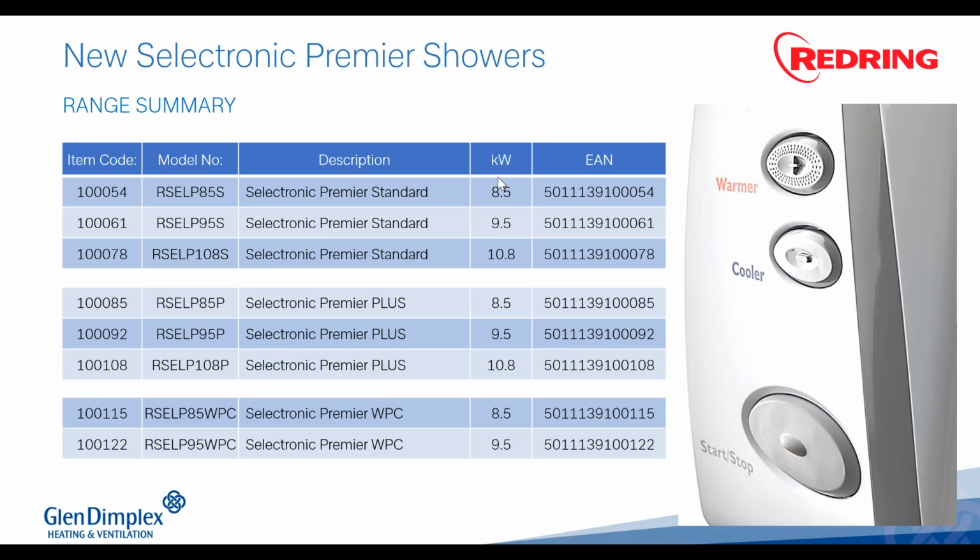If I just go through those again, the 3 showers are the Premier standard. They are the ones with the standard accessories. That's a local authority shower, if you like. The Plus models are the ones with the accessories, the longer hose, the riser grab rail. And then the WPC variants are basically the Plus shower with the accessories, but they come complete with the circuit board to enable linking with these level access showers. So that is a range, 8 showers within the Selectronic range.